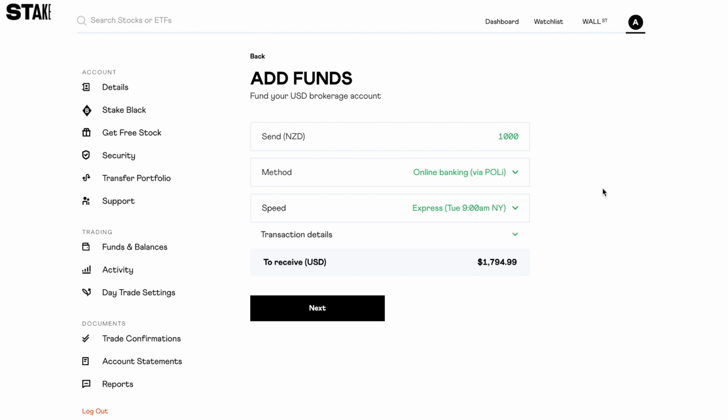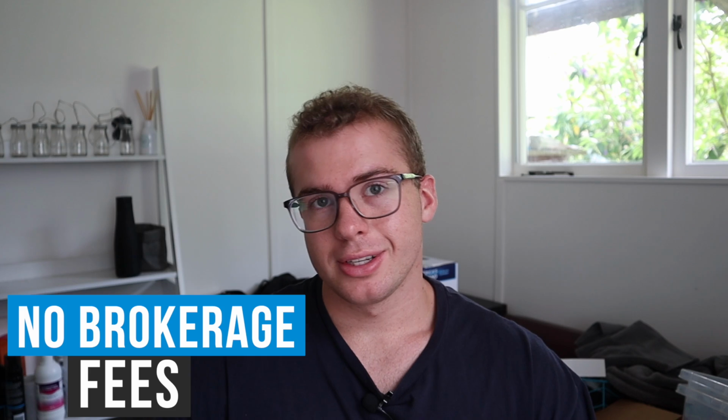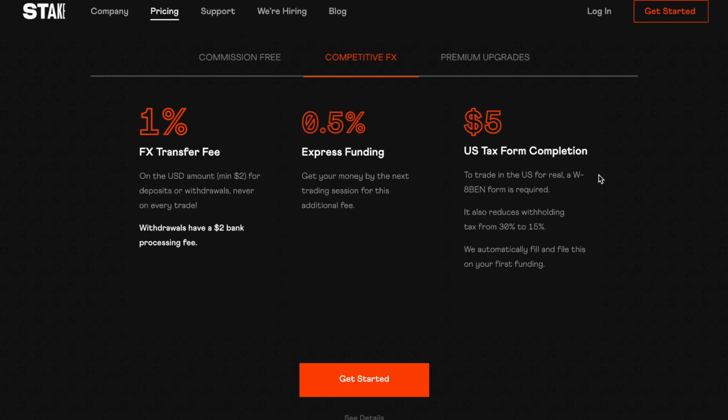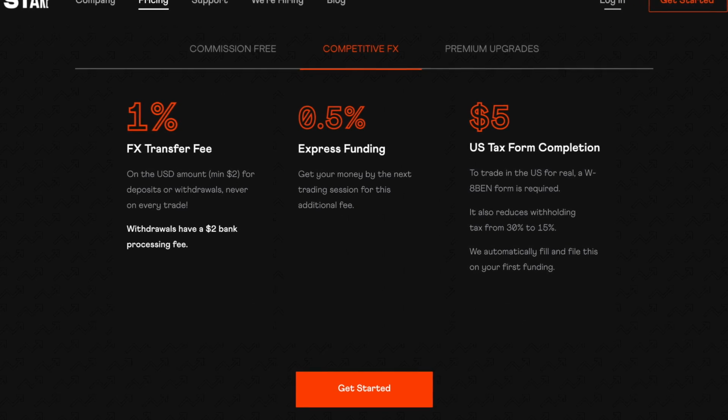As far as putting money onto Stake, there's a deposit with a bank transfer, and all of your money, regardless of the country you're in, will be converted to US dollars, and this comes into some of the fees that Stake has. So there's no fee for the brokerage charges, buying and selling, that's free. But when you deposit money onto Stake, there's a 1% fee. So if you put $1,000 onto Stake, you'd have to pay $10 for the foreign exchange fee. So for us, it'd be putting it from New Zealand dollar to US dollar, that'd be 1% of the amount that we put in. And there's a $2 US deposit for putting money into your Stake account.